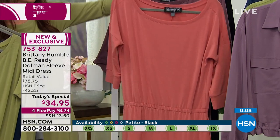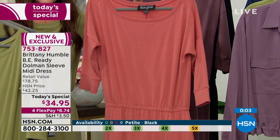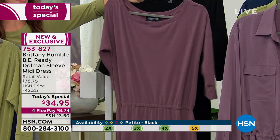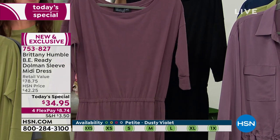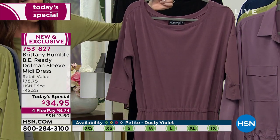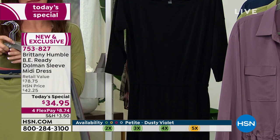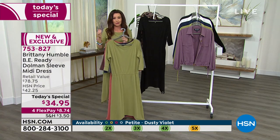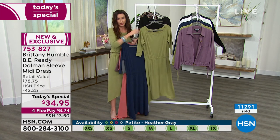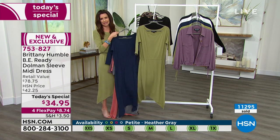This is the rosewood. Beautiful color. Looks great on every complexion. Just brightens you up. $34.95, for real. Your Flex Pay is $8.74. This dusty violet has been the star of the day. I can see why. Look at it with that cargo jacket. We have that in just a second. And then we have it in the black. The today's special is a price that's only good for today. Tomorrow, if we have any left, we won't have any navy. Actually, I believe we're probably going to sell out of all of them.